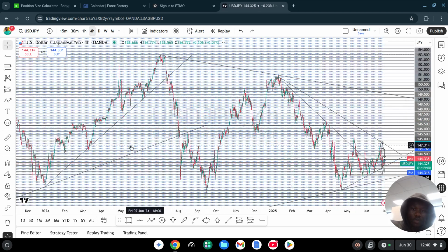If you go on the 4 hours time frame, you can see the market touched here. It gave us 1, 2, 3, 4. It gave us a retest and it started dropping. I'm telling you guys, because I'm a trend line trader. I used to trade with trend line. I don't go against the market. I trade with trend line.